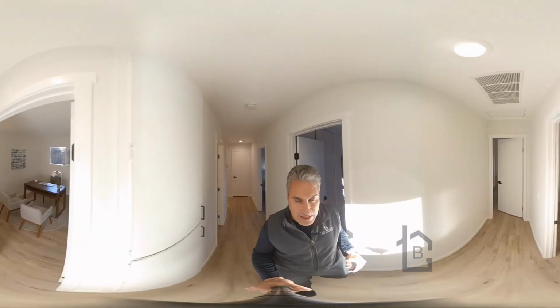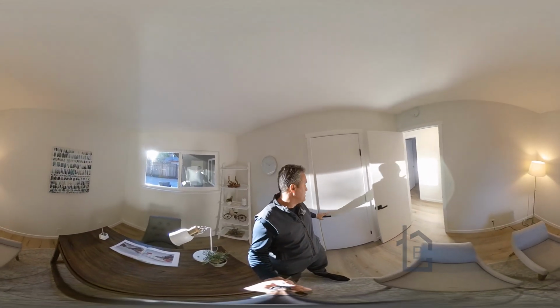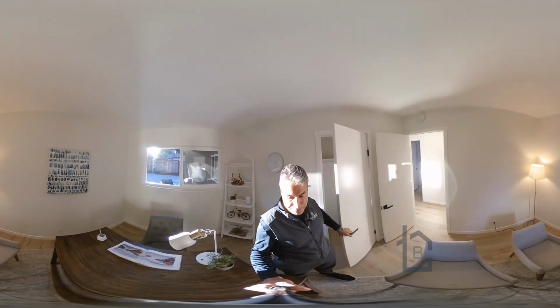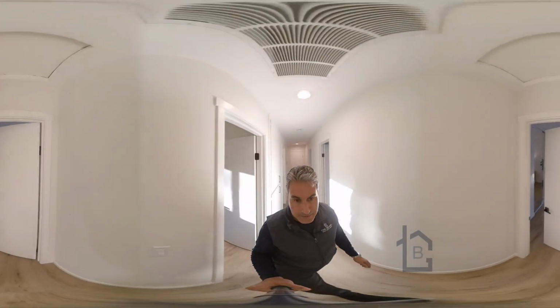All right, and then this is the last of the guest bedrooms. My guess is this is the smallest of the 3. And if you want dimensions, you can access our Matterport floor plan. This one doesn't have a sliding door closet. It has just a swinging door closet. And of course, window looking over the backyard.